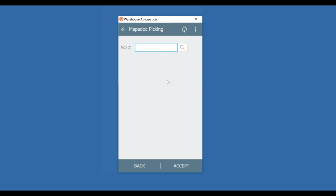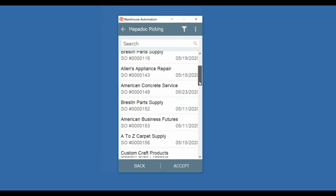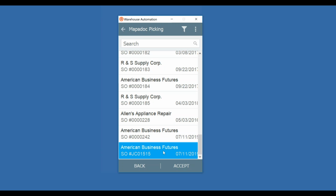Now, in that search box up top, I can search by customer name or even the order number. I'm going to simply scroll to the bottom, which you could also do with your finger on the device if you needed to. I highlighted that order there, and I'm going to hit accept, which will connect up to Sage and grab that data for me. Now, one of the features I have enabled here is also directed picking. This works with and without multi-bin. What it does is look at the bin location in Sage and sort that for me by bins, so that I'm not crisscrossing all over my warehouse grabbing items, walking back and forth and back and forth. It sorts them and orders them and displays them for me here as well.